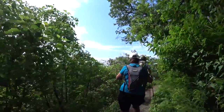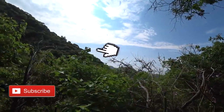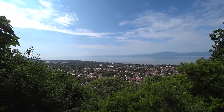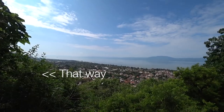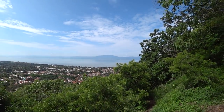You? Nope. I'm wearing pants for once. Butterfly. That's the type of bug I want to see. The town that we are seeing just below is Ajijic. And the next town is going to be San Antonio, La Yacapan, which is a really nice place.